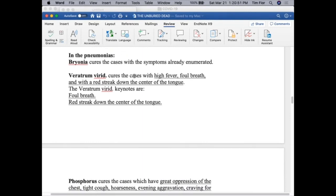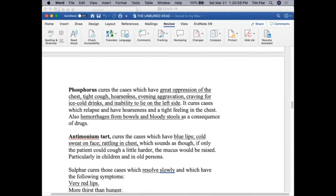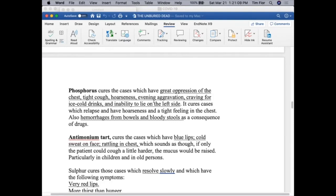And then in pneumonias, Veratrum viride: they have a very high fever and a red streak down the center of the tongue. Phosphorus, we all know the symptoms of phosphorus. Tight chest, hoarse, evening aggravation, they want ice cold drinks, can't lie on the left side. But as I said, it could be thirstless with fever as well. So we have to be careful that it fits the other elements of the case. You can sometimes prescribe it successfully.